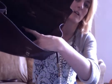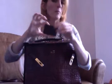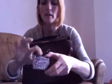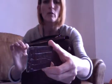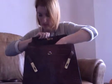Again, really ladylike thing. There is a little pocket there. And in that little pocket is, no lady should ever be without one, a mirror. A tiny little handheld mirror, which has leather on the back and the little mulberry tree on there. So there, just pop that back in before I break it.